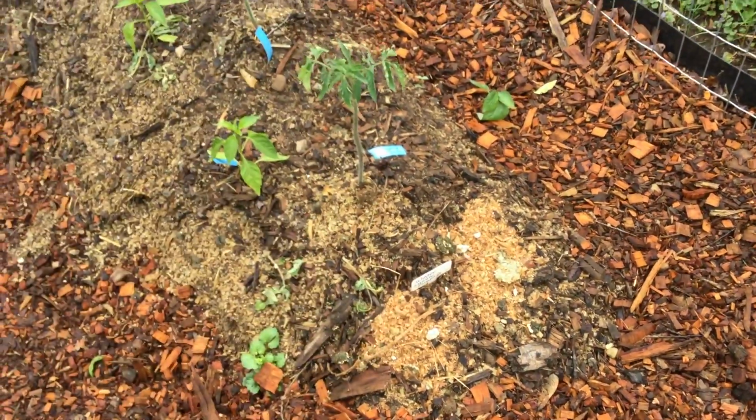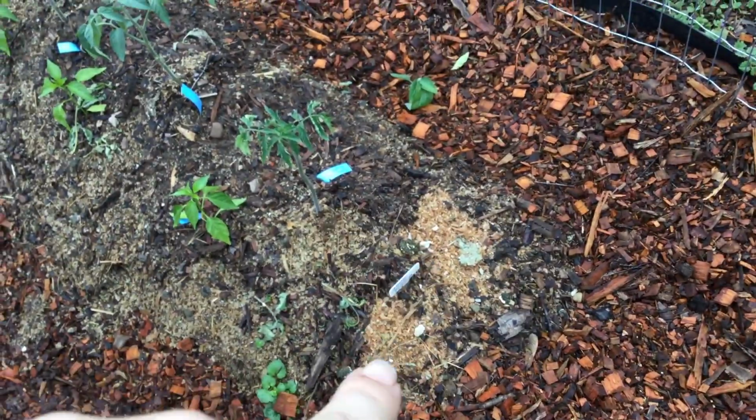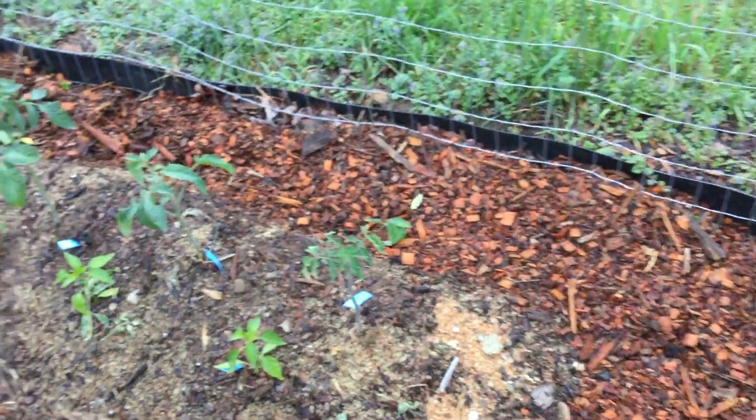Yeah, and then go down. And then at the end here, I've got some winter luxury pumpkins, which are supposed to be like the ultimate sugar pie pumpkin. So I planted a couple there. We'll see if those come up. And I figure I'll just kind of let them go down the, you know, wherever they want to go. I'm not very picky.